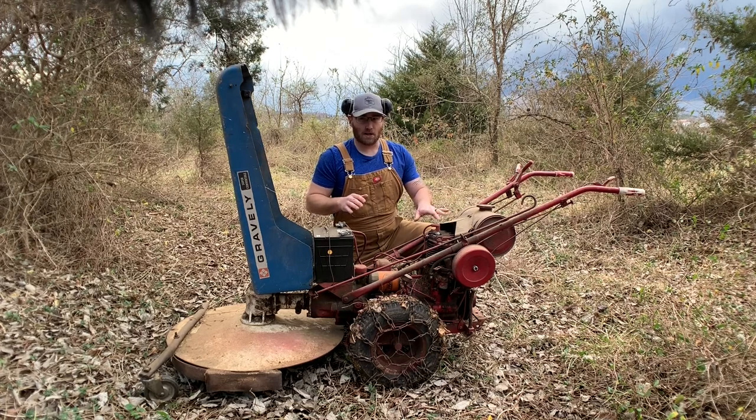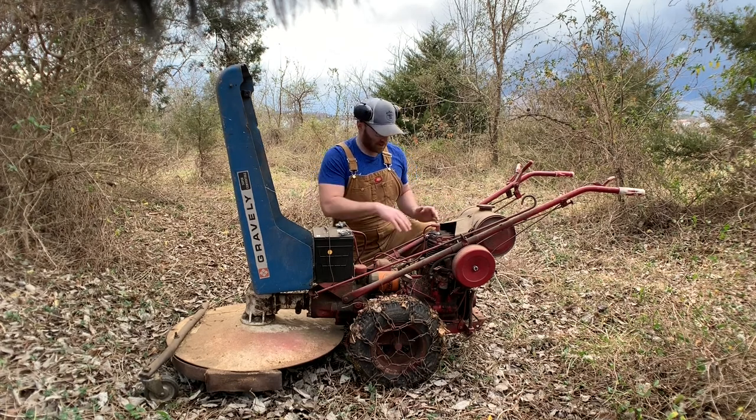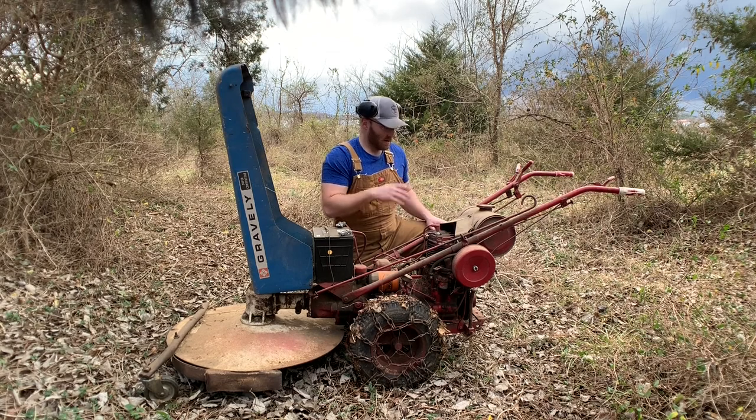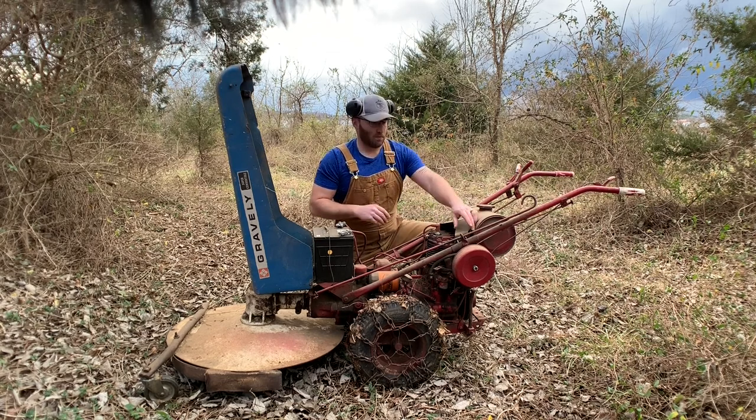One day I want to actually come and replace the seals in this. It also does not have a muffler on this side because it actually was broken off when I got it. So it's something that eventually I want to fix, but it just hasn't been high on the priority list.